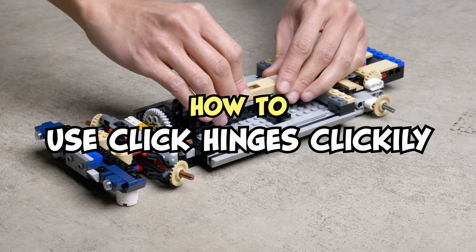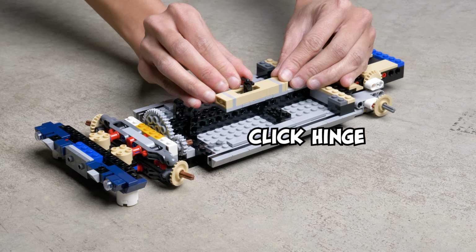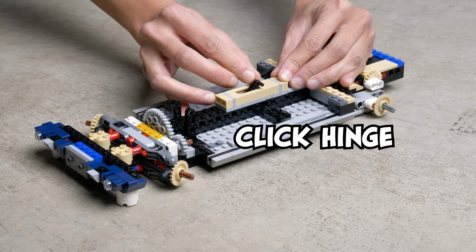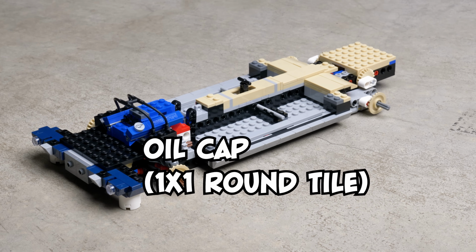There's a nice shifter mechanism that's built sideways again, with the studs pointing backwards. And here, Mike uses this click hinge to let the shifter click into different positions in a satisfying way, like in a real car. Then there's the engine, including oil cap with pony.